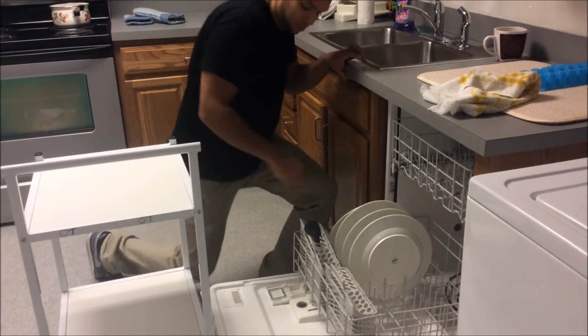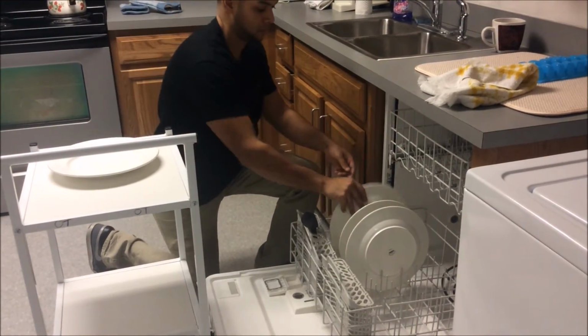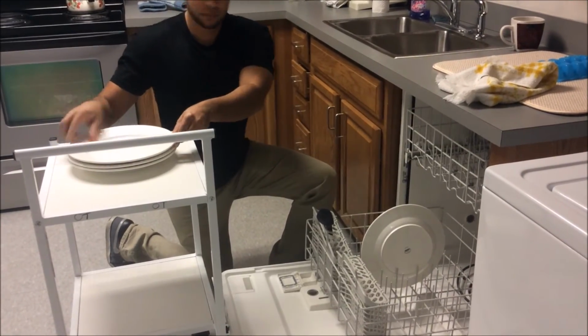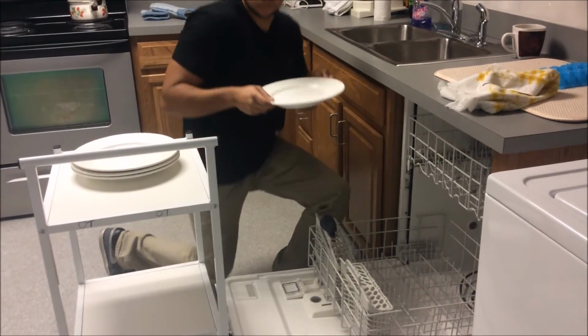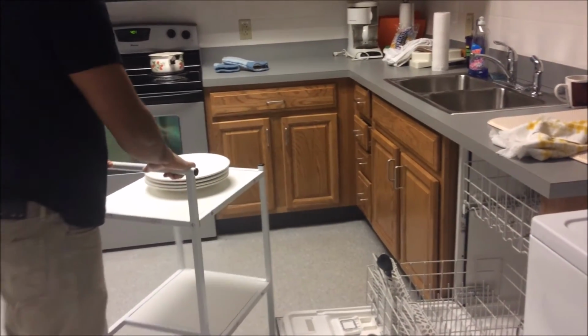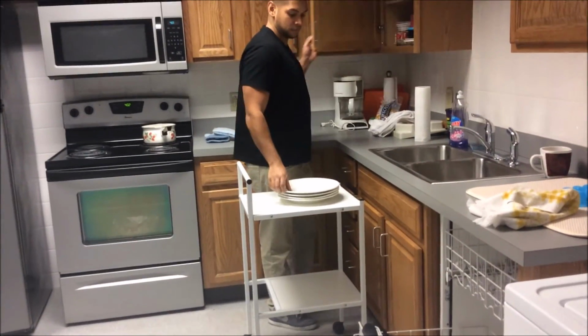By bending down on one knee, you can conserve energy by not having the repetitive motion of constant bending and lifting. Use your rolling cart to stack dishes onto so you can transport them throughout your kitchen. This task can also be delegated to others if possible.